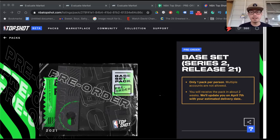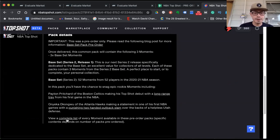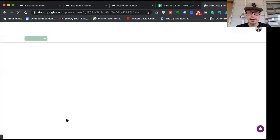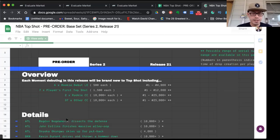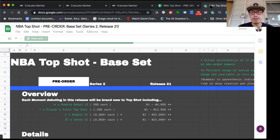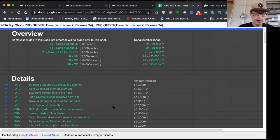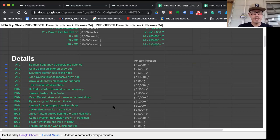I do want to talk about some players, but I also want to look at what we will be getting in these pre-order packs here. So let's hop onto the Nifty Dapper spreadsheet. These are the players that we will be getting. No, this is a 21 release. I do apologize for that. This is a 24 release here. Some notable guys, what I want to let everybody know is to look for guys that are very limited in moments, and then are going to be releasing new moments within these packs.